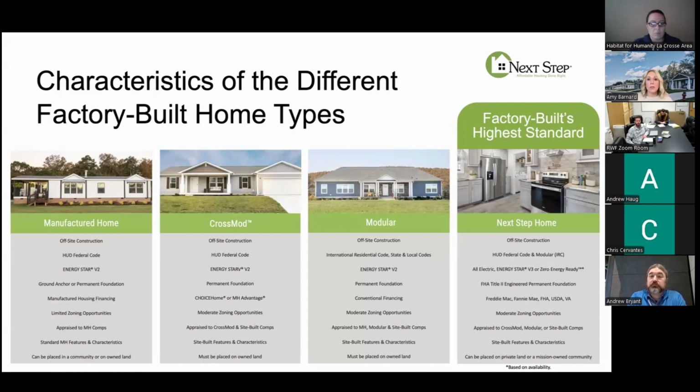And then we get into Next Step homes. This is our organization's specifications and standards. These are the most robust in the industry. Again, we do either manufactured or modular. We have projects going on across the country, both manufactured and modular. Something different about our standards is we do all electric. We are requiring Energy Star version 3 or even the DOE's Zero Energy Ready standards.